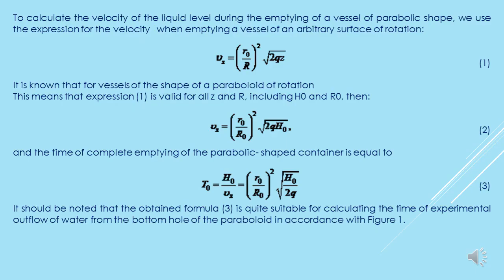To calculate the velocity of the liquid level during the emptying of a vessel of parabolic shape, we use the expression for the velocity when emptying a vessel of an arbitrary surface of rotation. It is known that for vessels of the shape of a paraboloid of rotation, expression 1 is valid for all z and r, including h0 and r0, then, and the time of complete emptying of the parabolic shaped container is equal to.